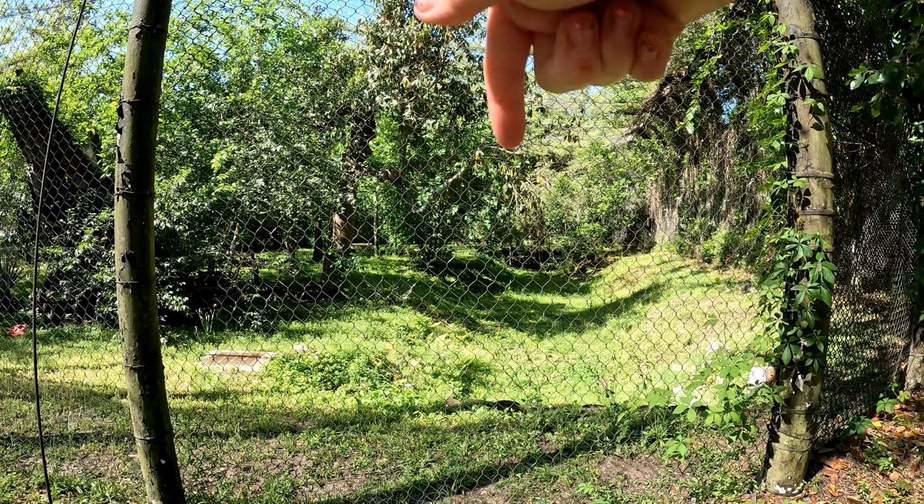The bison, there's an elk over here too. Elk antlers. Elk is chilling with the bison.